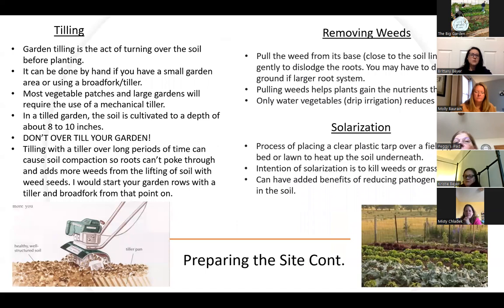All right, so tilling. We're going to use a tiller to help prepare our garden bed. So it is the act of turning over the soil before planting. It can be done by hand if you have a small garden area or by using a broad fork or tiller. Most vegetable patches in large gardens will require the use of a mechanical tiller.